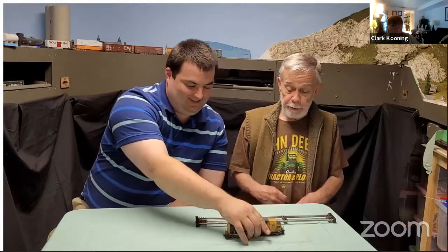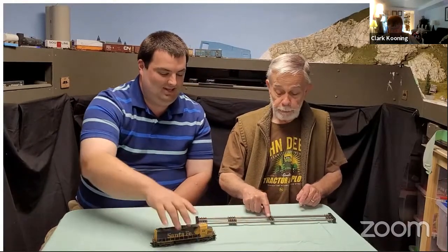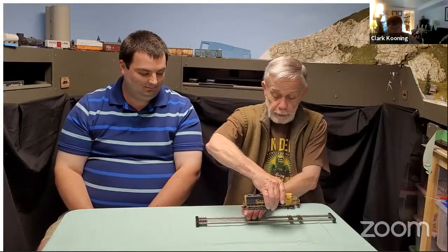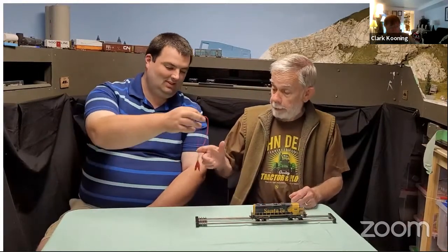Locomotive. Thank you, Steve. And as you can see, these rollers slide back and forth, so you can line up rear axles, which we'll do right now. And now we've got the locomotive on. Thank you, Steve. You need electricity.